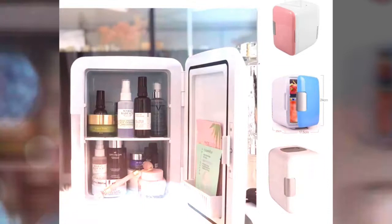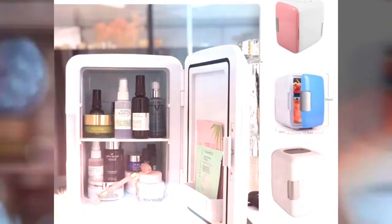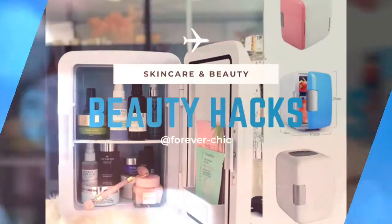So where are you going to store it? You have to store it in a cool area, and these are the next best thing. These mini fridges for beauties.